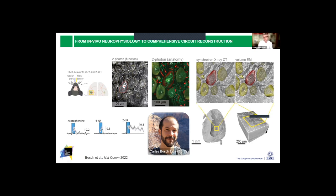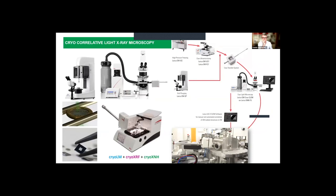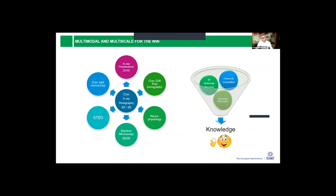For this part, you can follow Carlos's talk, which is a bit later today. And just briefly to mention, all these technologies are actually available. If people are interested, you can apply for access or do collaborations. We're also going from cryo light to cryo X-ray microscopy. So yeah, multimodal and multi-scale for the win. We've been trying a few combinations of technologies.